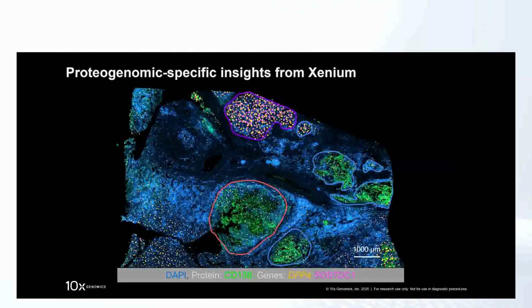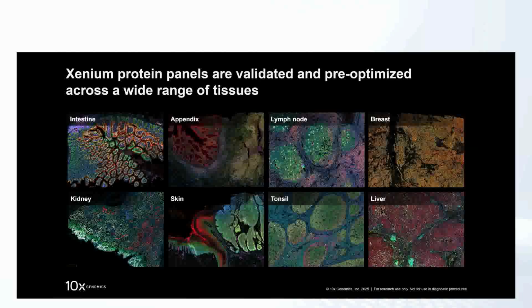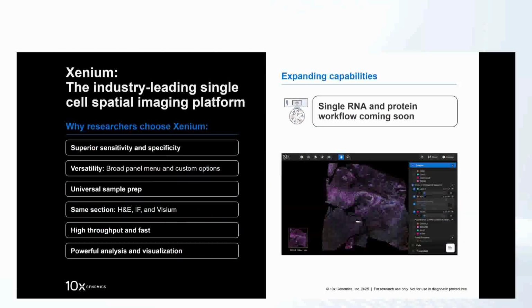Knowing that now, we can go back and look at individual genes and see what's up, what's down, what's driving these differences. And we can see that there's a couple of different markers here. These are soluble factors, DPP4 and SOSTDC1, that are usually involved in things like stem cell renewal. So the sort of markers that you probably don't want expressing in your tumor. But I think this is just a nice example where protein and RNA were able to further subdivide and further identify new phenotypes within that sample. And Xenium protein panels have been validated and pre-optimized across a wide range of tissues. These are just some examples of human tissue that we have this beautiful data on.